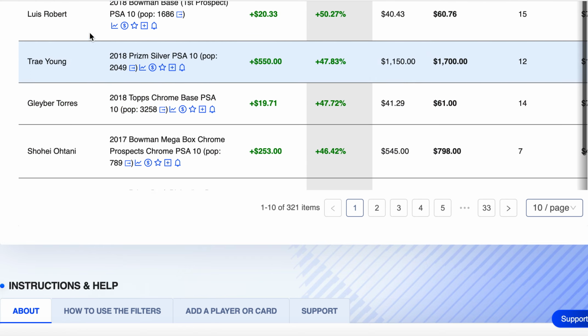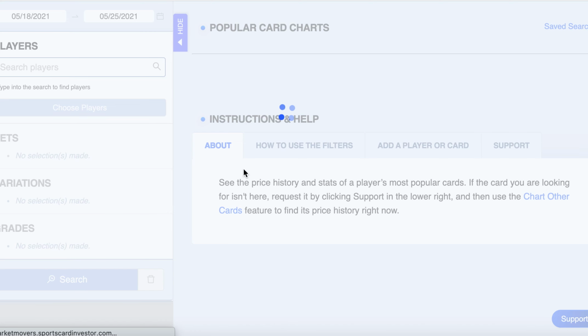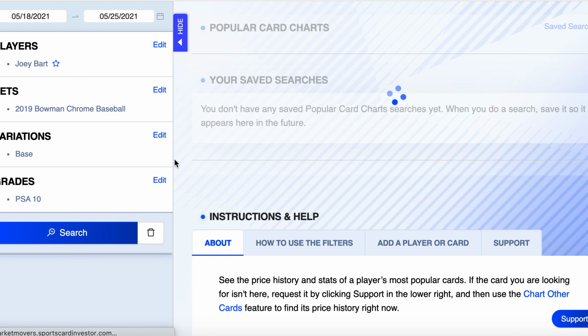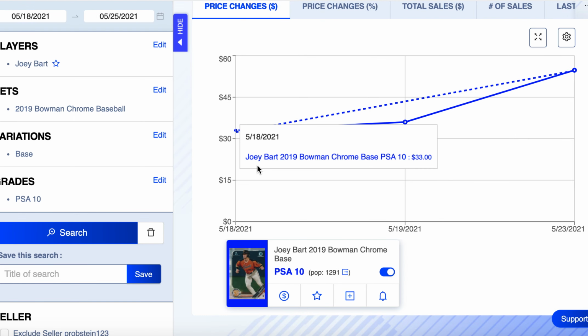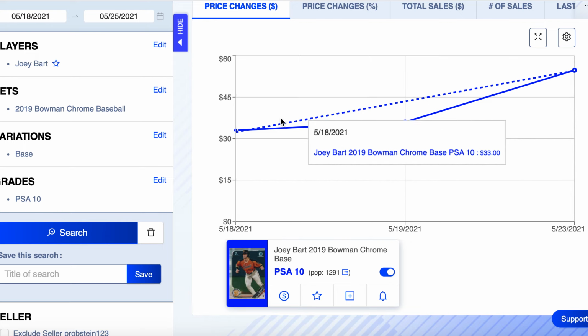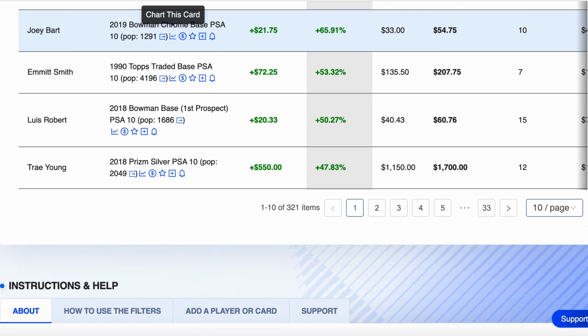10, 9, 8, 7, 6, 5. Number 4 on the list, Joey Bart, 2019 Bowman Chrome base, pop count of 1291. 10 sales on the week, up almost 66%. Let's look at the chart. Joey Bart, good player. Probably just not a guy. If I'm going to invest in a baseball player, it's not going to be him. Started the week at 33, ended the week at 54. I'd consider selling that card if that was the gain, depending on where you got it at.